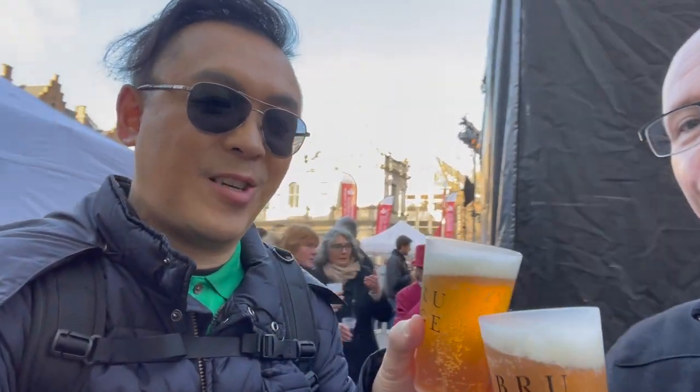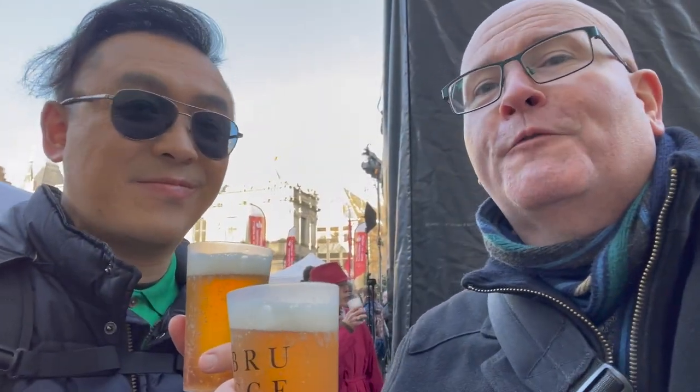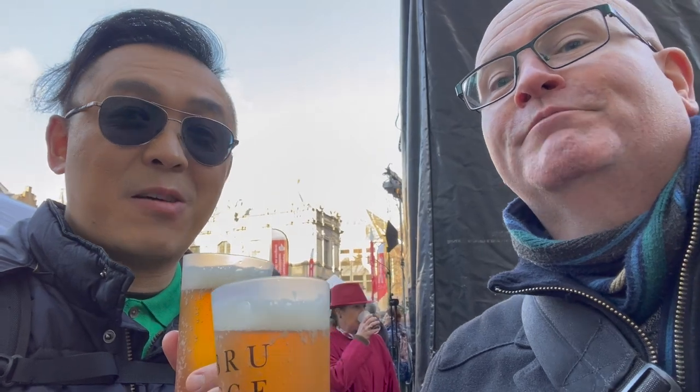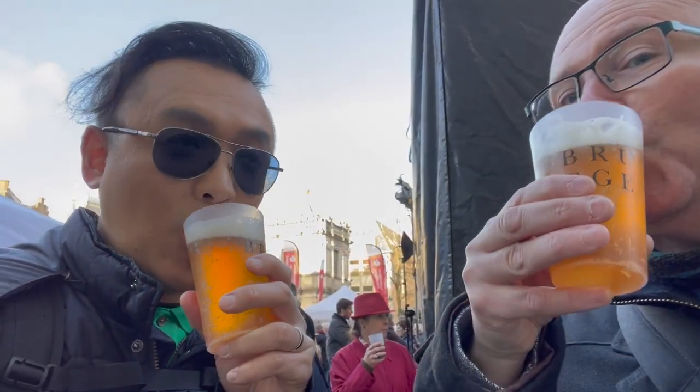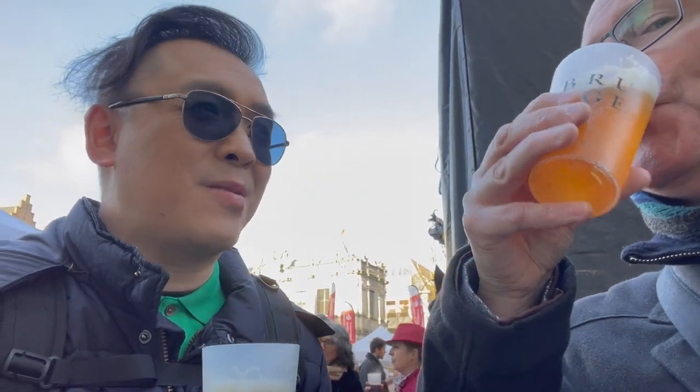So cheers, everyone. Cheers. Come to Bruges. You never know. There might be a festival with free fries and beers. Why not? Cheers. Bottoms up. Mmm, this tastes fabulous. Delicious.